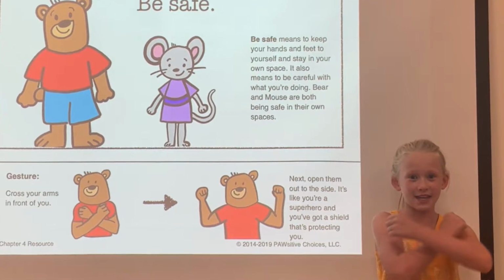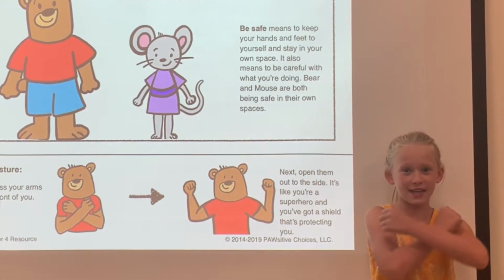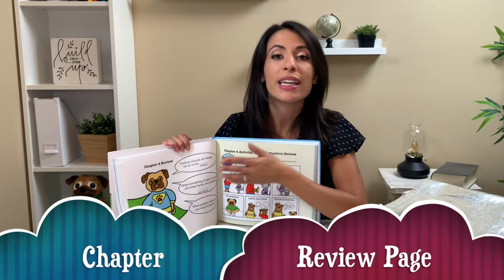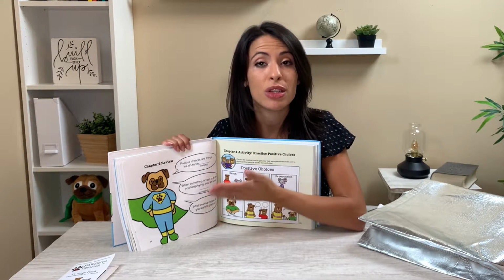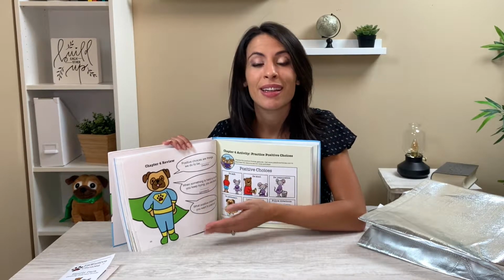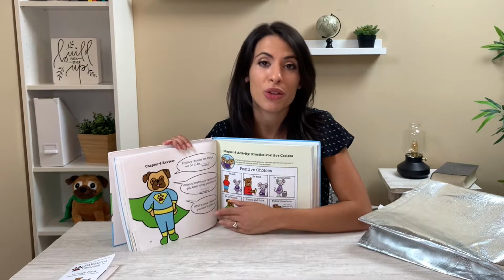Some chapters in the book make use of gestures that are based in American Sign Language. For these chapters, there's an icon to let you know that there's a video that explains how to do these gestures. Each chapter ends with a review page that goes over key questions based on the main information of each chapter. The last question on each review page is open-ended, so you can have enriching conversations with your child.